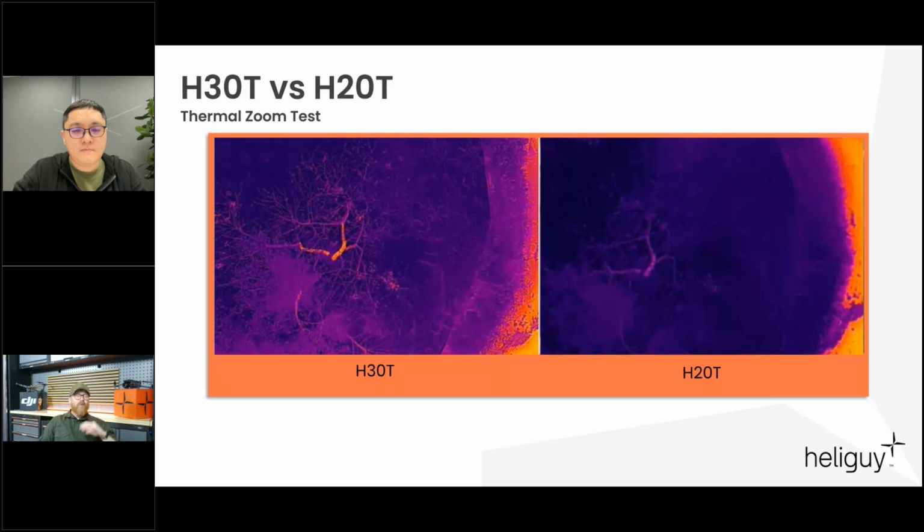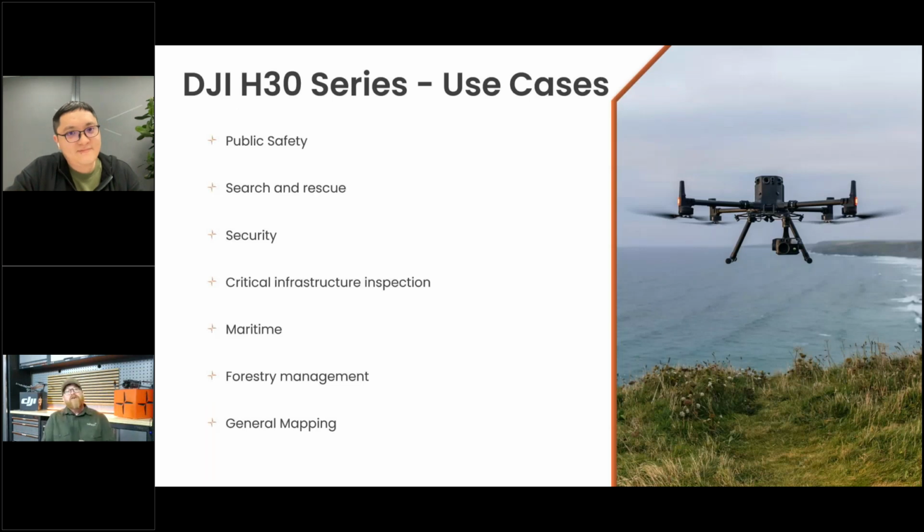So use cases: who is going to be able to use the H30 series and who is it going to benefit? You're asking yourselves, no doubt. It is going to benefit our public safety, our emergency services in the UK and around the world when using this payload. It's got fantastic zoom capabilities. It's got good Smart Track, all the features that emergency services like.